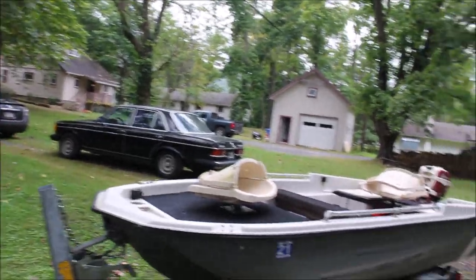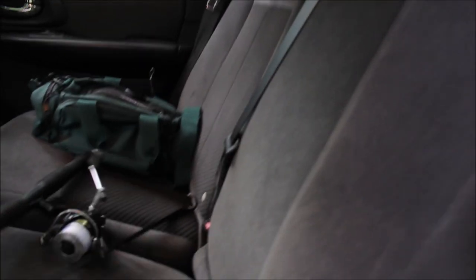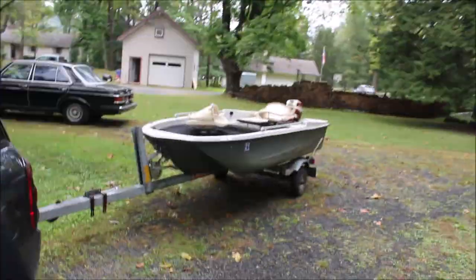Nice. All right, so we're heading to the ramp now. What side should I get on in the back? I think this side's probably better. Yeah, do this side. I gotta move my towels. I move the fishing pole no matter what. Fishing pole, Royal King, and there you go. All right, let's hit the road.